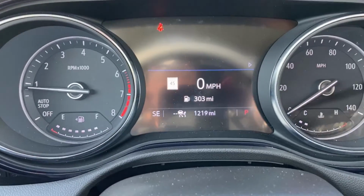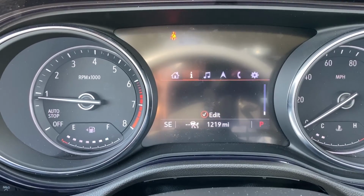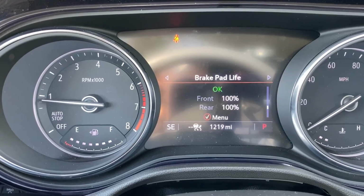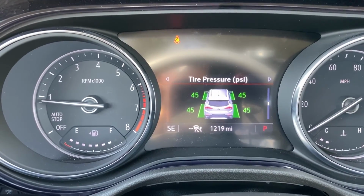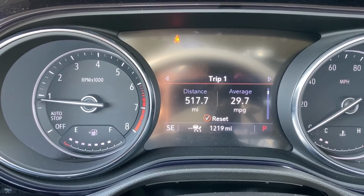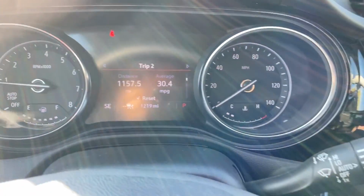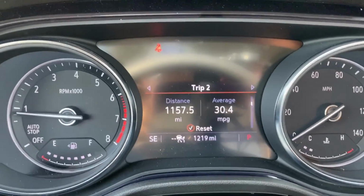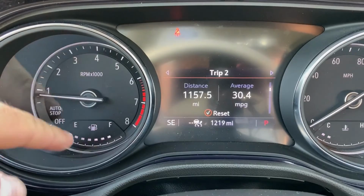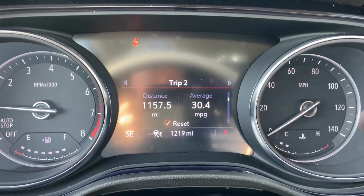This is our dash, and I wanted to look at fuel economy. I'm not going to do a fuel economy test on this, but looking at fuel economy, we'll see if we can get to it. Driver assistance, following distance, brake life, air filter, tire pressure, life. There we go. 30.4, 29.7. So probably a 30 mile per gallon vehicle as far as highway. And this is the fuel gauge. You can see it's got little markers. Same thing with the temperature gauge over there as well.